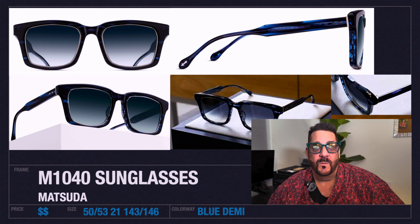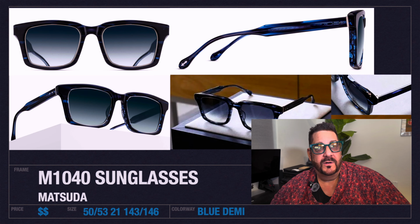So this is another one that I would probably do. Not sure how I would do the tints or anything like that. We can figure that out later. Let me know what you think of the M1040.